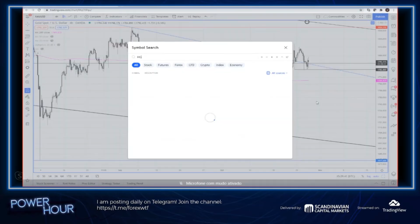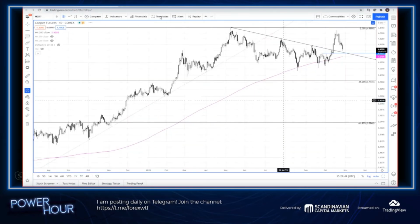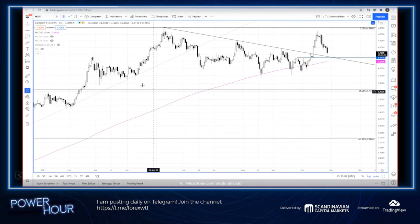All right, let's look at some other commodities. Copper is really important right here. So copper is kind of putting in a double top, if you want to call it that. I say it's a possible double top. Sold off really hard from the highs here. And we are coming into a level that if we are going to go higher, then we probably are going higher from right here.